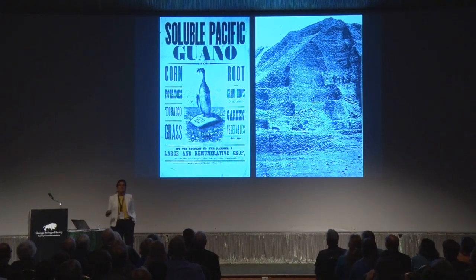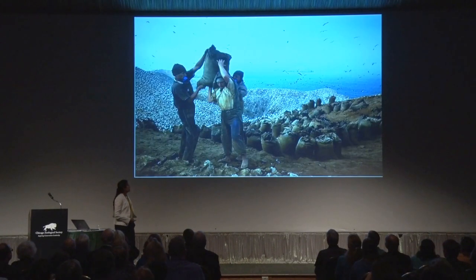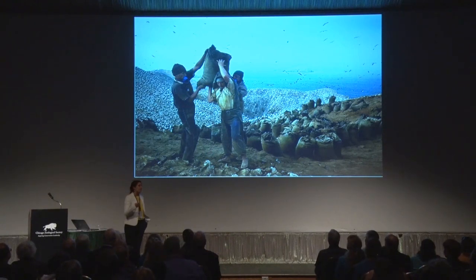So again, imagine the amount of birds and the amount of fish, right? Incredible ecosystem. And that has given place to guano harvests, or the extraction of guano from these places, and these activities still go on today. So this involves at least 400 men going to islands or peninsulas to get this guano and get it off the islands.